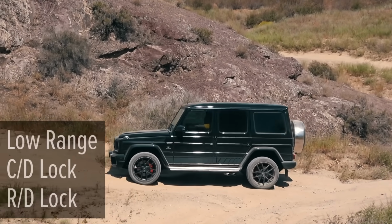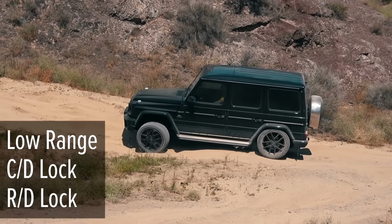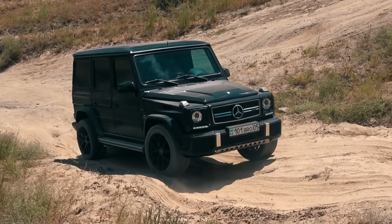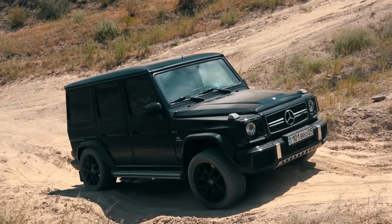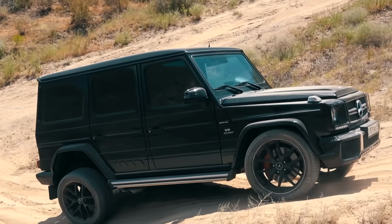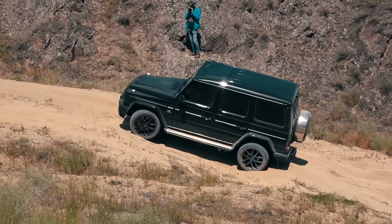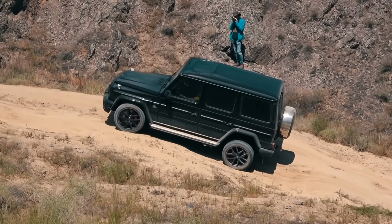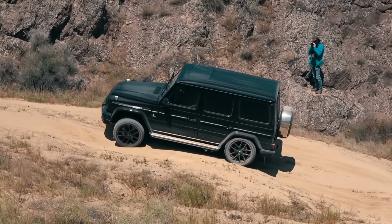Now let's watch how the G-Wagon drives on low range with the center and rear axle differentials locked. The G-Class easily drives through this part, though it had to slip a little during the previous attempt while waiting for the traction control to engage. The same picture is when driving out of the second obstacle. Where it slipped a little before, now the G-Wagon confidently drives forward.